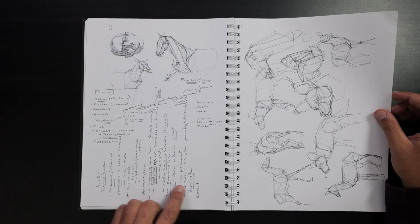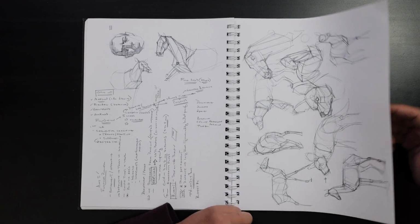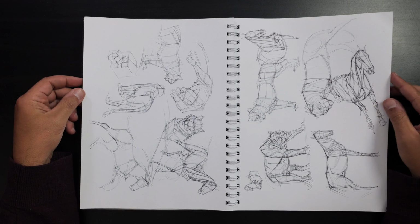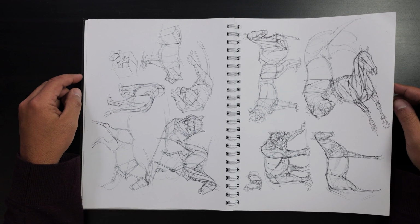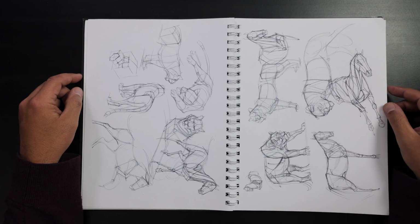Same thing. Notes from a meeting with a financial planner. Here I'm learning how not to go broke. There's some gesture and structure from animals, which is what the majority of these are early. Like some gesture and build outs for lions. Anatomy on horses.